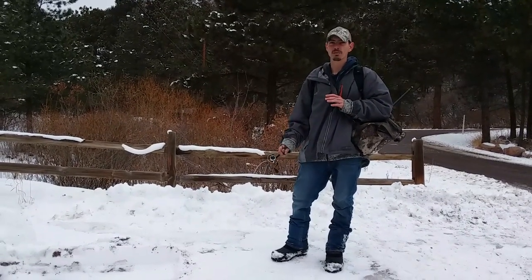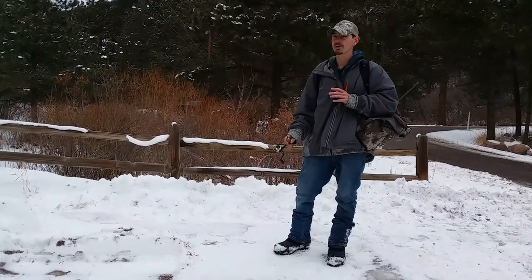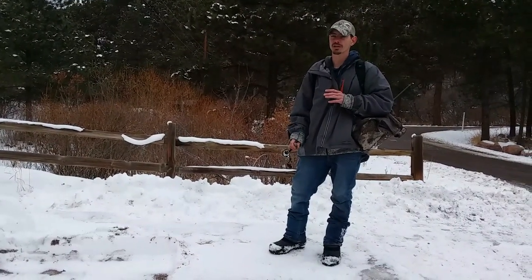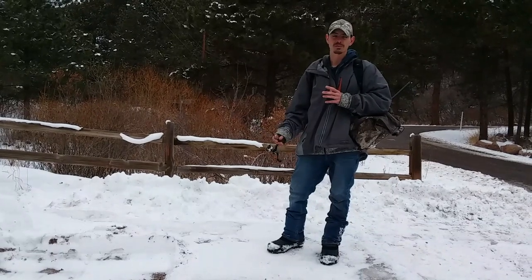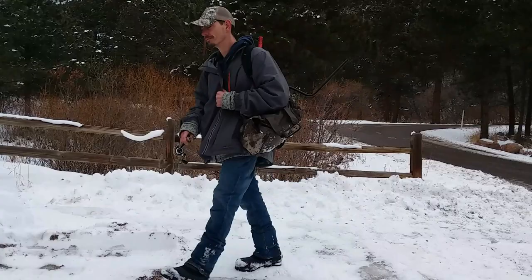It's a bit cloudy and a bit windy today, guys, but the objective is to try to catch a tiger trout. I'm sure we'll catch some brookies and stuff, but we really want to catch a tiger trout. It'll be a new species for my species list. So let's head up the trail, and I'll meet you guys when we get to the lake.